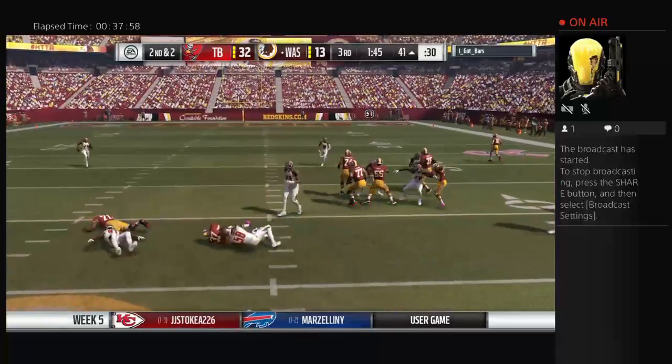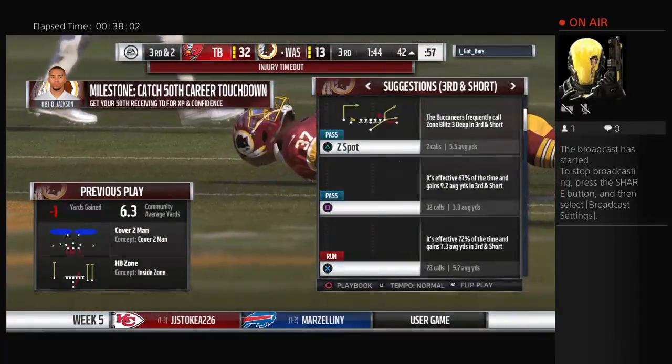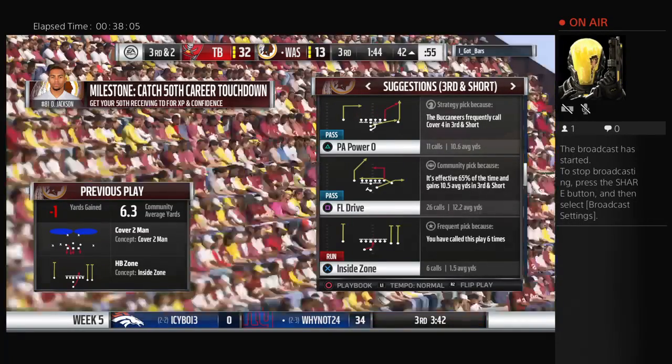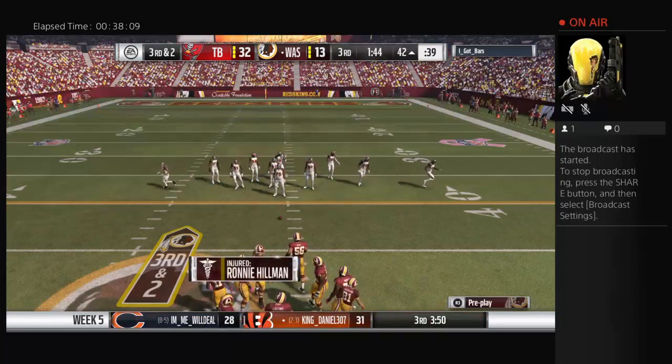Now a handoff. It's Hillman. And for one of the few times here today, this run's not going to go anywhere. And now time will be called here as we've got an injured Redskin down on the field. Well, he gets attended to. We'll step aside.